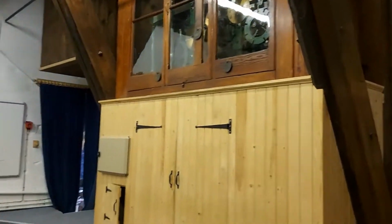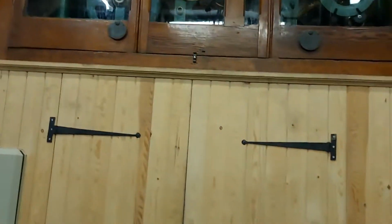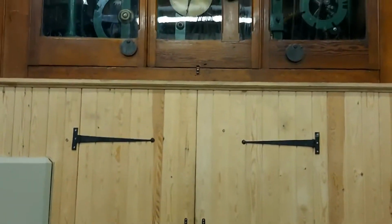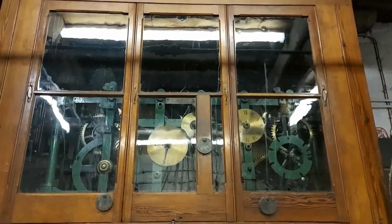We have an old clock that drives the hands on the clock faces you can see on the tower and runs the chimes that you can hear every quarter of an hour. Chiming hammers strike on the outside of some of the bells.